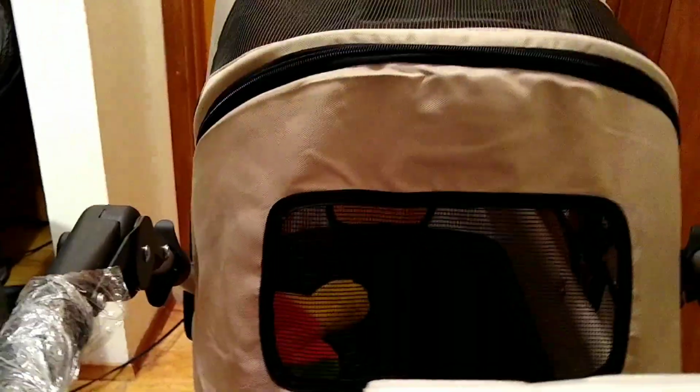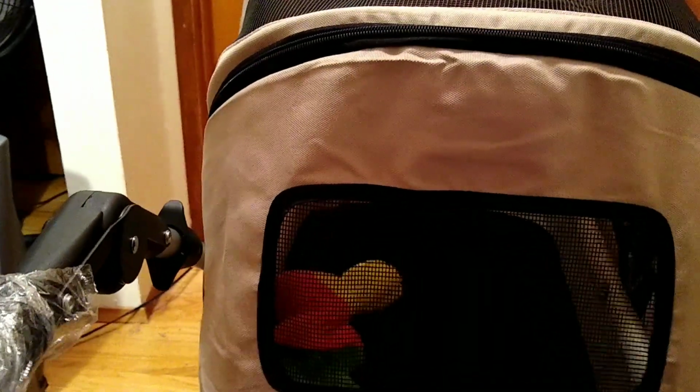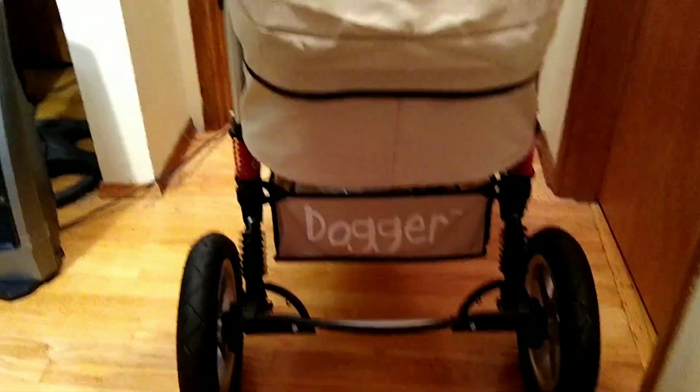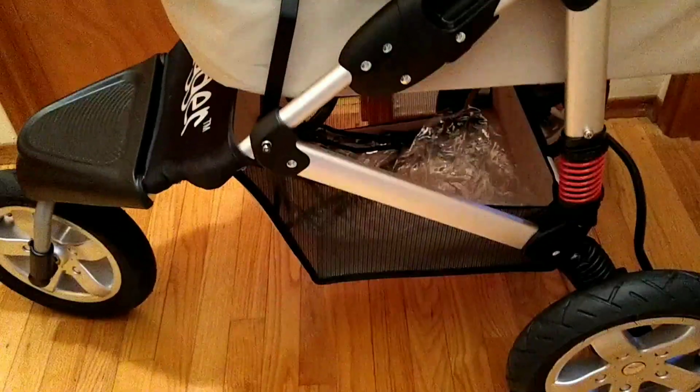To take him places better. Now I should be able to go in the stores and all over. Now I just gotta get him in it. Not really too sure of it yet. Dogger.